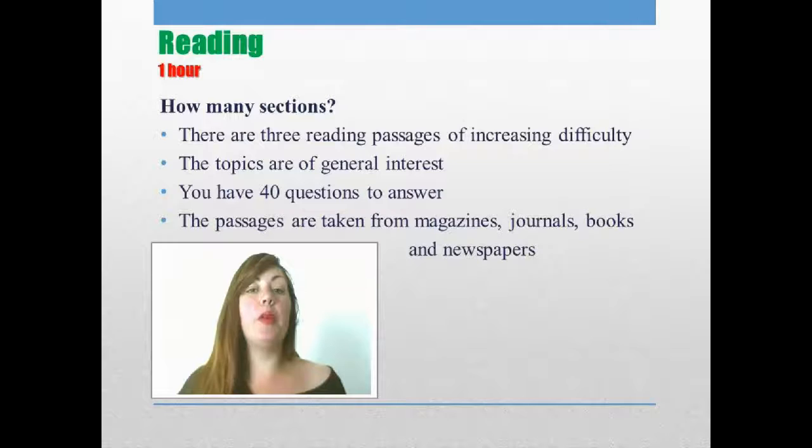Reading. Okay, reading will be 1 hour long. Within that 1 hour, you are expected to read 3 long passages, and they are long, and these will be of increasing difficulty. The topics are of general interest, and they're usually taken from magazines, journals, books and newspapers, and there's a total of 40 questions to answer. With the reading, it's a really good idea to bring your vocabulary up to date of topical matters, so things that are in the news at the moment or things that have been in the news recently. The more you can do beforehand, the easier it will be, because if you sit down in the IELTS exam and you're given a reading topic which you wouldn't have thought about before, at least you've got the vocabulary to understand.